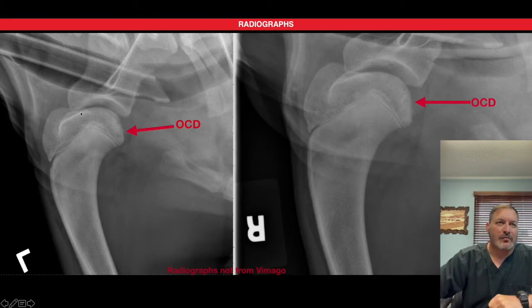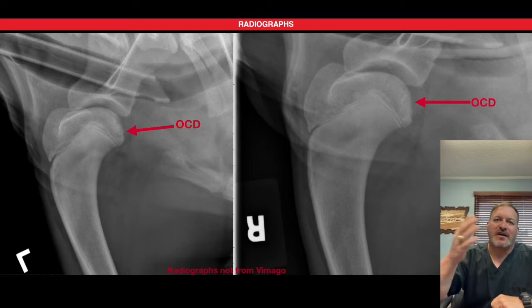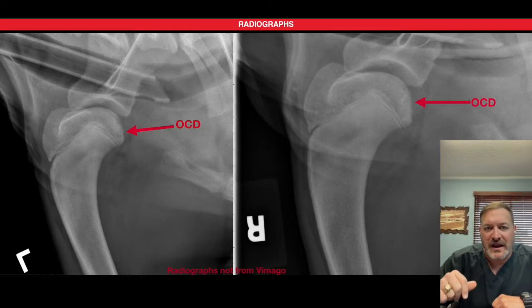And here's the radiographs. So the radiographs weren't helpful. You can still see the growth plates are definitely open here, but really it's hard to tell. This is not something that we're going to look at from a radiographic perspective and go, yeah, that's our pain. That's got to be where the source of our pain is. It's just not.